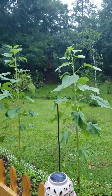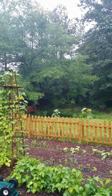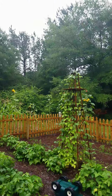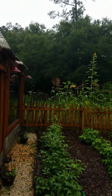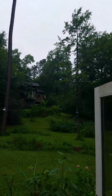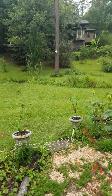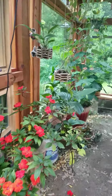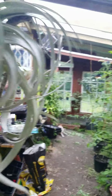And we have all the sunflowers that are enjoying the rain. This is about all we've gotten from the storm. Not very strong at all. And here are the gargantuan tomatoes.